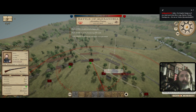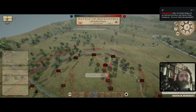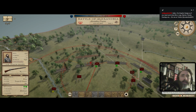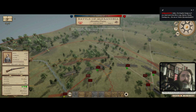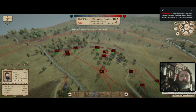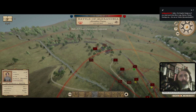Here we go. What about artillery? There we go, kind of flank protection over here. This is the North Carolinians. They take the left flank. Yeah, I think I'll move this first North Carolina division to the center.